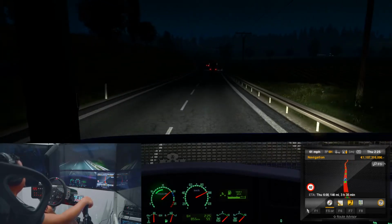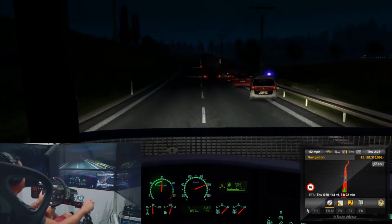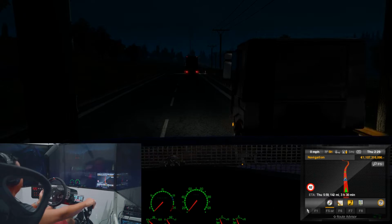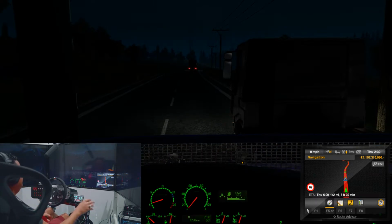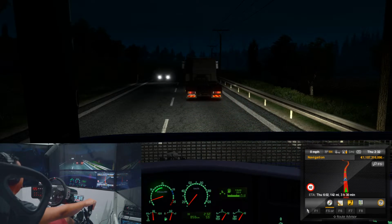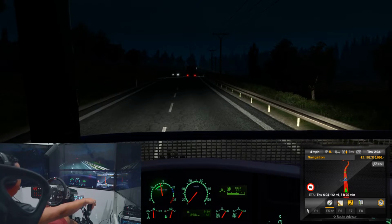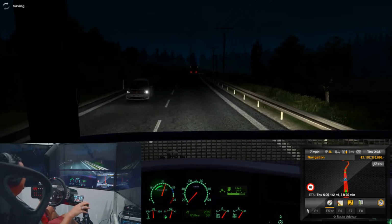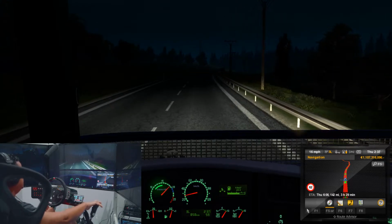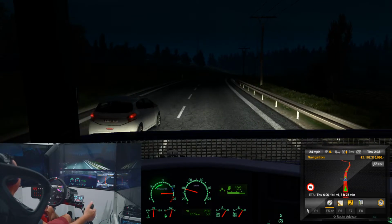I actually had a simulator, a racing sim like this, about 8 years back. Oh man, we just smashed into this dude. Whoops. Yep, sorry buddy. It was a Volvo too, out of all things. That's hilarious. Whoops. So yeah, I had triple 23-inch monitors about 8 years back on an Obadu frame. Wow, this guy's passing us.